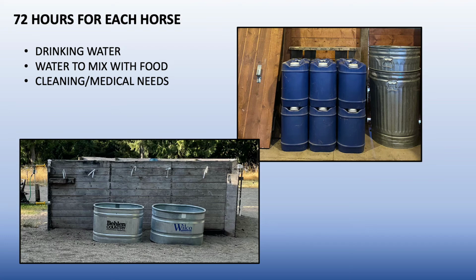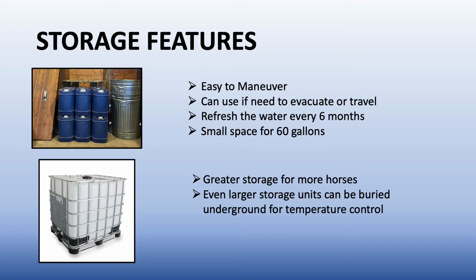for medical treatments. We decided upon the 5-gallon blue water tanks as we can use them if we need to evacuate for fires or floods. They're very easy to maneuver. We empty and refill them with fresh water every 6 months, and they're handy because we can have an extra 60 gallons in very little space.